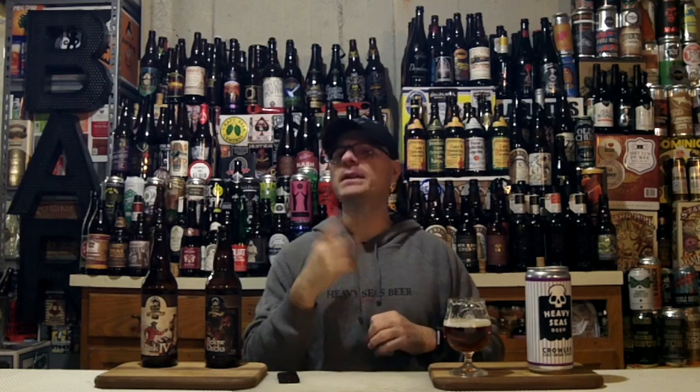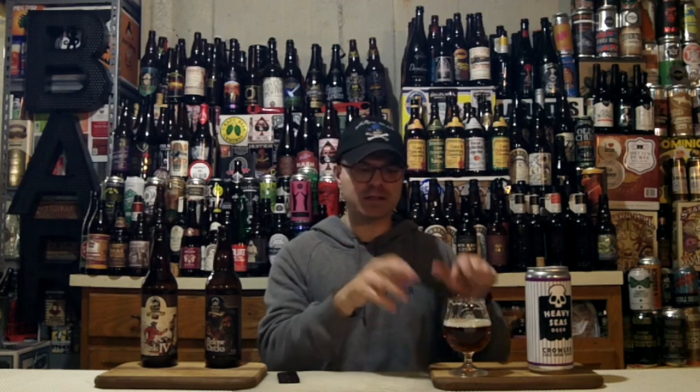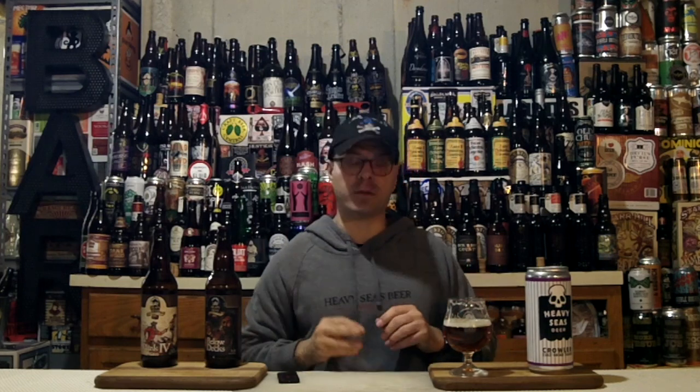I think that's what they call it. Yeah, Double Cannon, which is their imperial version of Loose Cannon, but this doesn't taste like Double Cannon. Double Cannon is a little more malt-driven in some ways than Loose Cannon is. Loose Cannon is their number one selling beer, by the way, from Heavy Seas.